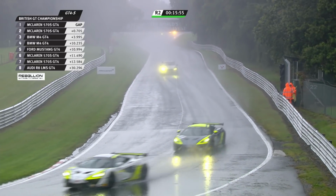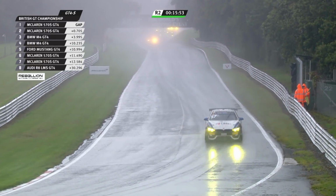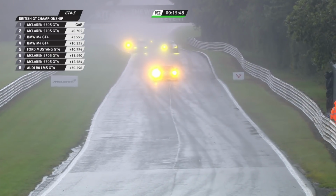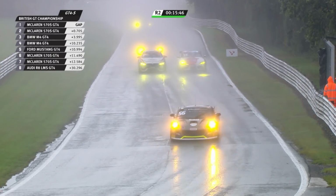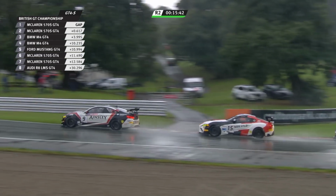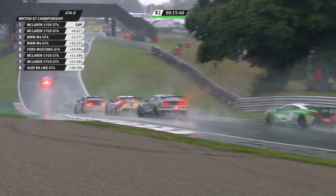Into GT4, McLarens at play as they battle their way through. James Kell ahead of Michael Benyard. Then you've got Will Burns, and next up Mark Sanson. So that's for the lead, the McLarens of Kell and Benyard, and John Ferguson there losing out, because up on the inside of him goes Chris Solkel.